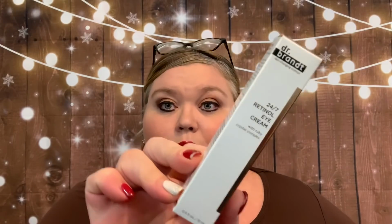This was a choice item. So you had the choice, I believe it was 2 different Ace Beauty palettes, or you could have chosen the Dr. Brandt 24/7 Retinol Eye Cream, and that is what I chose. All eyes are on you with this potent yet gentle, light reflecting and age fighting cream. A perfect combination of retinol and ruby crystal complex that gives your eyes the attention they deserve. And this is $55.